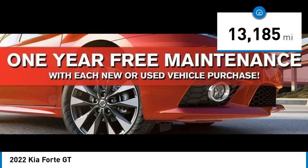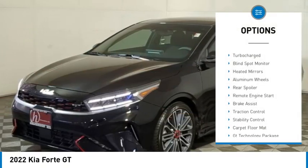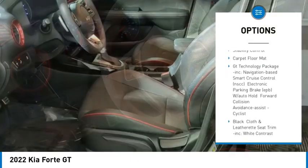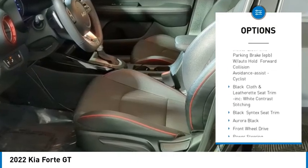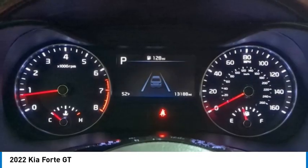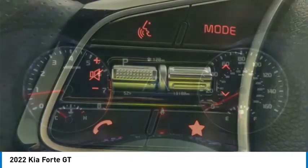Here are some of this vehicle's great options: tire pressure monitor, turbocharged, blind spot monitor, heated mirrors, aluminum wheels, rear spoiler, remote engine start, brake assist, traction control, stability control. Come take a test drive today.